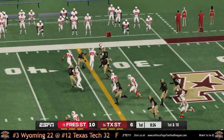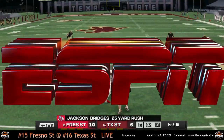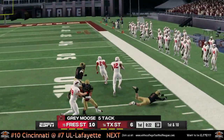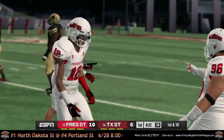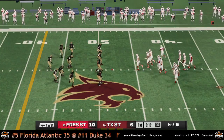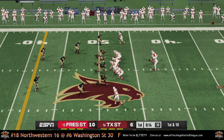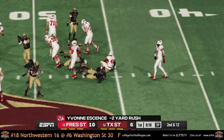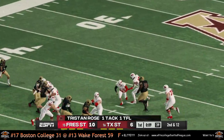He's going to read option. And he keeps it. 25-yard rush by Bridges. From their own 48-yard line, first down. Hands the ball off. He's met in the backfield. 2-yard loss by Essence. Brings up second and 12.